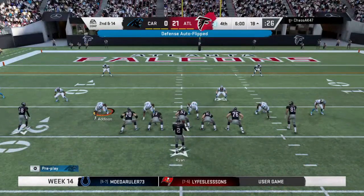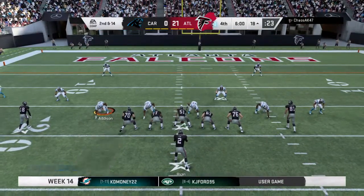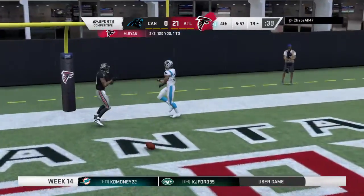Well, the first play of the drive lost 4. Now they'll look to move it forward here on 2nd and 14. Ryan. Back of the end zone. Could he get his feet down?